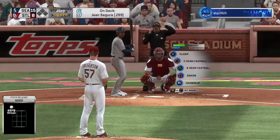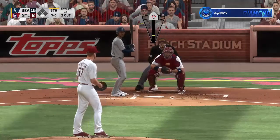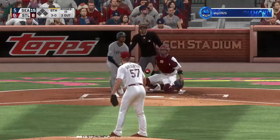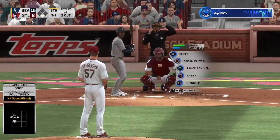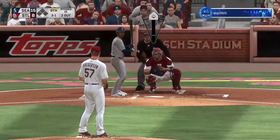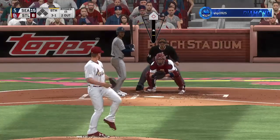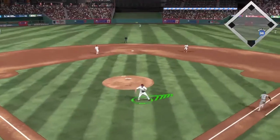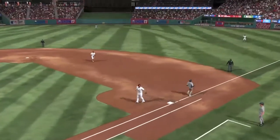3-0 now. Matt, I just think he's pitching scared. Look, he's getting hit a little bit, and now he's falling behind another hitter. Challenge somebody. Fouled back. Get Weekly back to the mound. Throw in time, and they stop the bleeding.